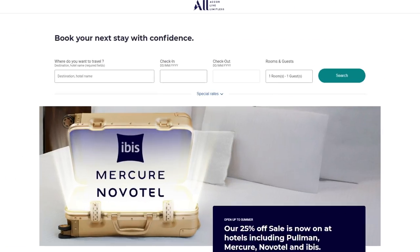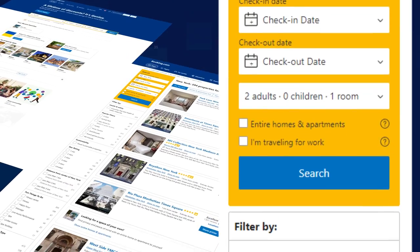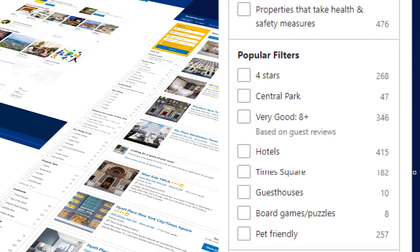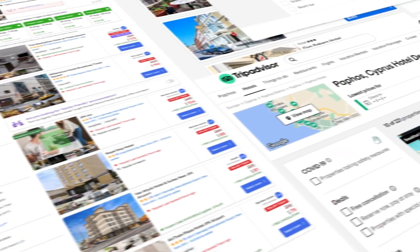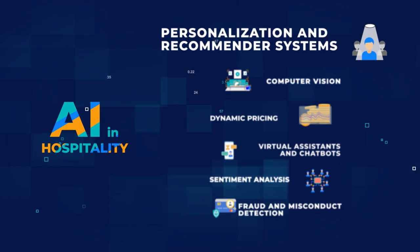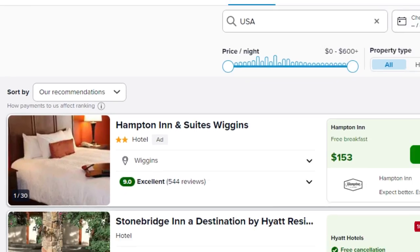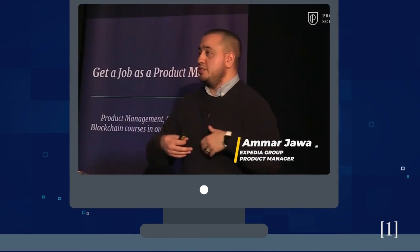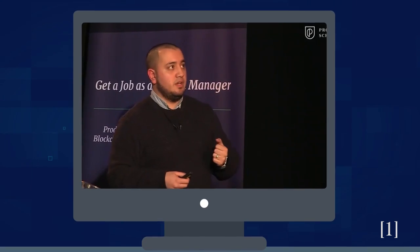Now, more than ever, hospitality booking websites have hundreds of thousands, if not millions, of properties and vacation rentals available. Even when applying all the filters, travelers are left with dozens of pages to browse. So, booking websites use recommendation systems to personalize the search results and put the best fitting properties on top. The product will be able to predict what the user's needs are and then creatively fulfill those needs.